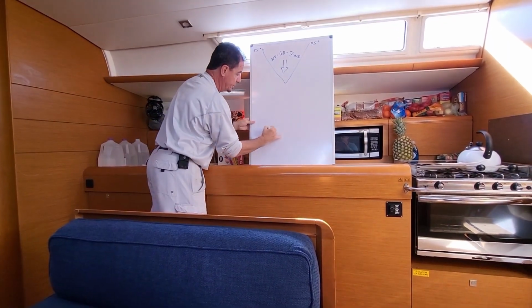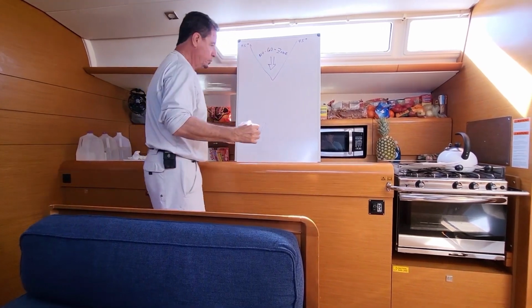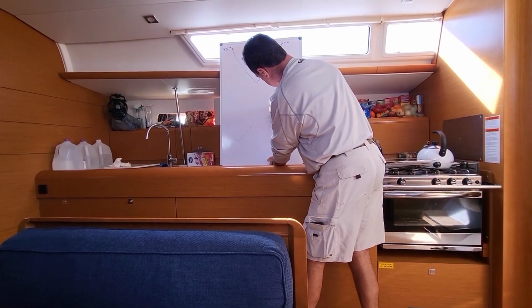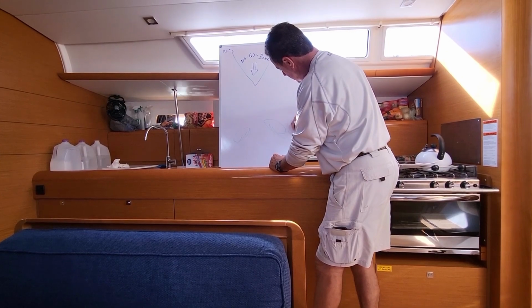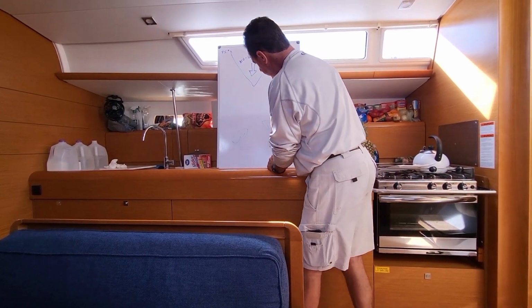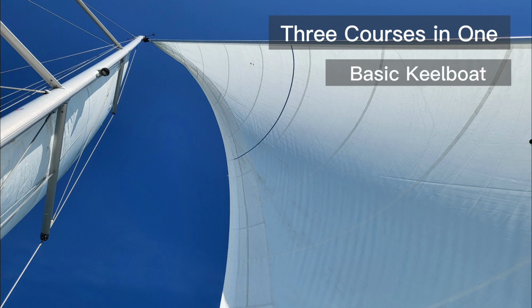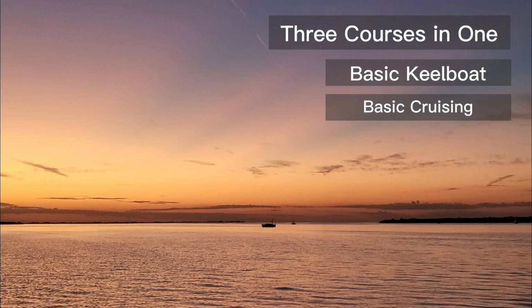Here's where we did kind of instruction, getting ready for our exams. It was a not trivial set of 3 graded written exams of almost 100 questions each. Our instructor Kelly did a really good job of helping us understand the material and connect the dots of what we needed to know. So this was 3 courses in one, what we call a basic keelboat, basically how to handle a sailboat of this type. That was the first book and the first test, and really covered what we learned in the weekend day sailing class.